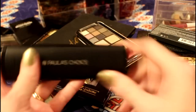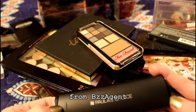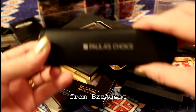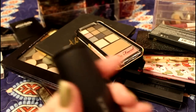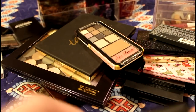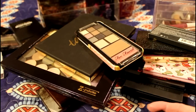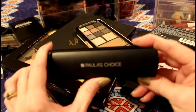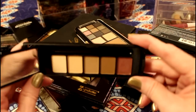I got this from Paula's Choice. What did I get? Something with Influencer, I think? No, it wasn't Influencer. How do you open this mother? It always confuses the crap out of me because I never can quite figure it out. Well, I had to practically break it to open it. That is one of the things about the Paula's Choice eyeshadow palette. It is really hard to open, but it has really pretty colors in it.